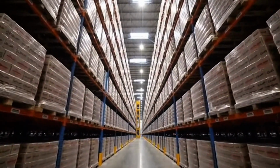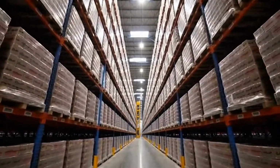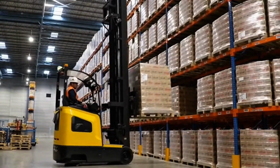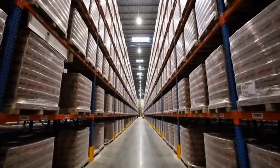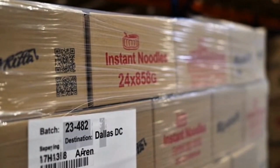Once packaged, these pallets move into vast warehouses, logistical hubs where thousands of cartons await their journey to consumers. It's a testament to precision and scale, ensuring every packet reaches its destination efficiently.